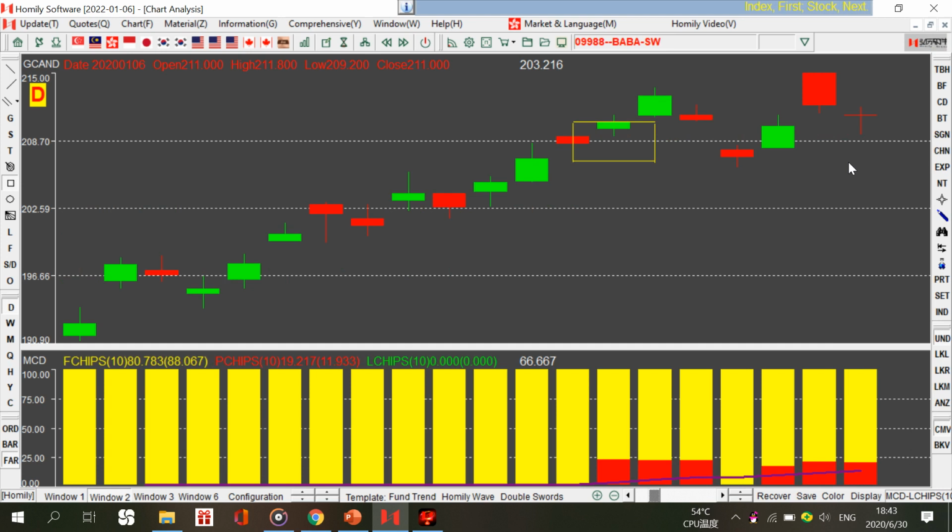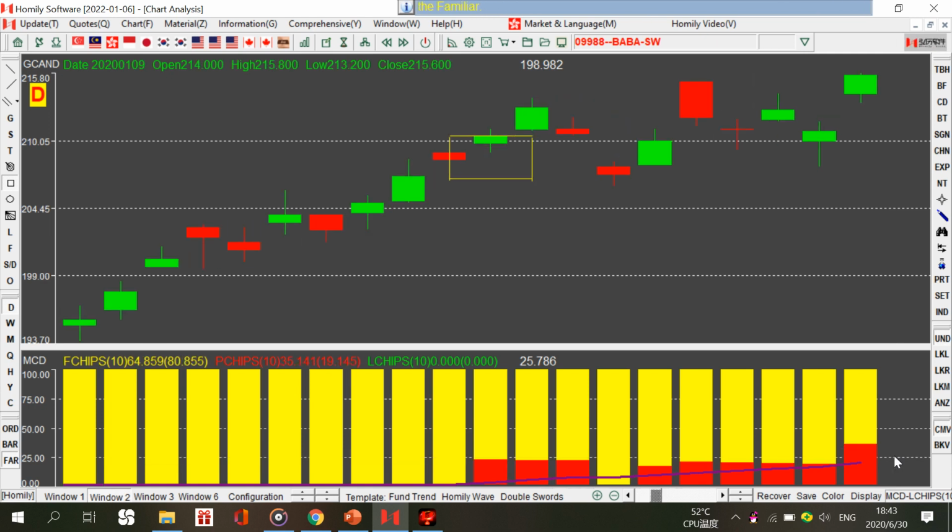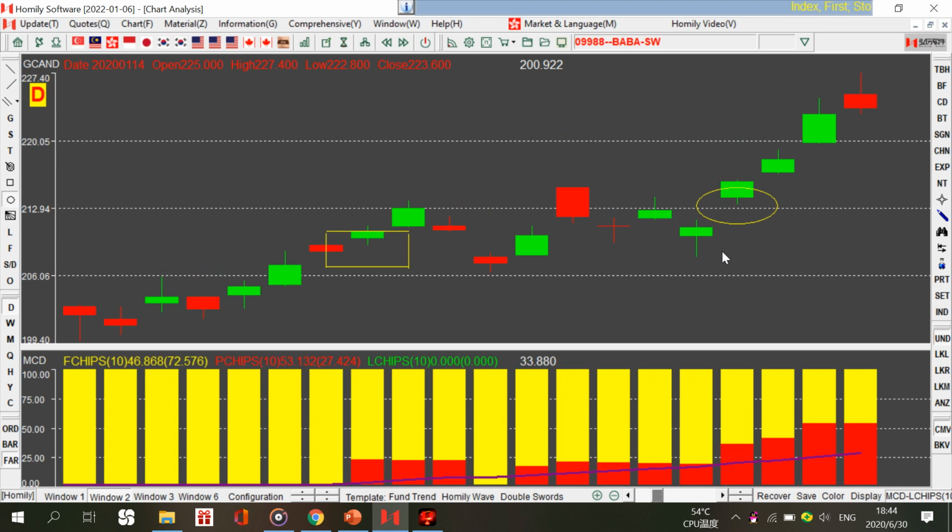But if the big boys cannot increase, because you see here 25% is a very important value. If the big boys never reach 25, it means it's not effective. The big boys haven't really entered. They are just trying, doing some water testing, but not really collected enough chips. Okay, so here means a bigger opportunity for at least a short-term rally, right? Can you see a short-term rally?